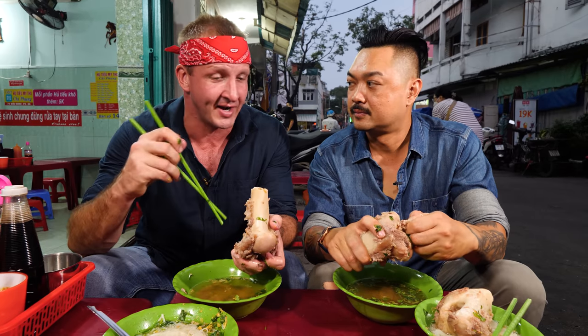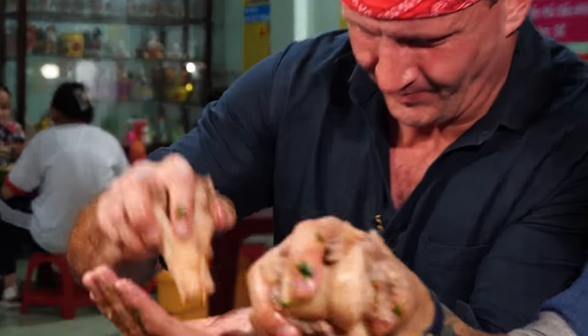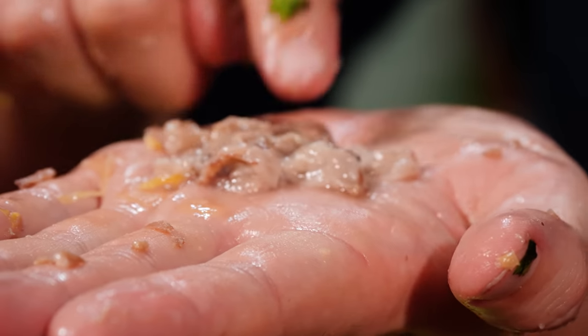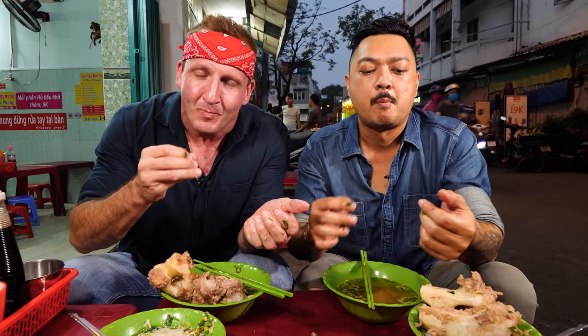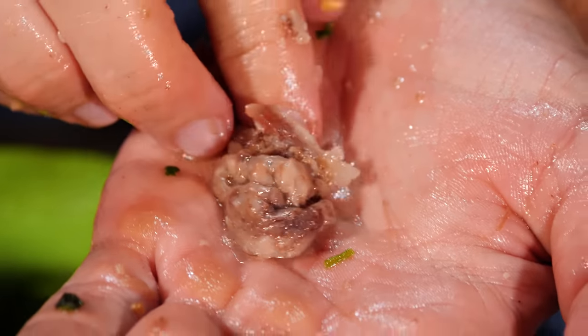So that's just the outside of the bone. Looking into the bone, you can see the marrow. Come on, come to Papa. There's no way that on camera this doesn't look disgusting. A slimy pile of warm bone marrow. It's like buttery and smooth. It's like a cloud. Oh my lord, that is good.